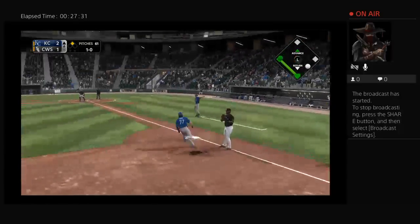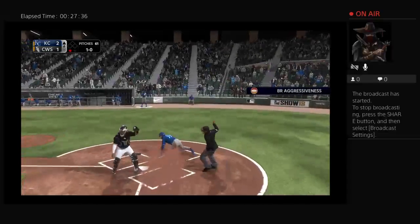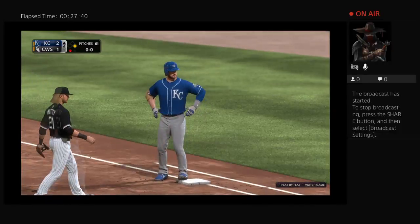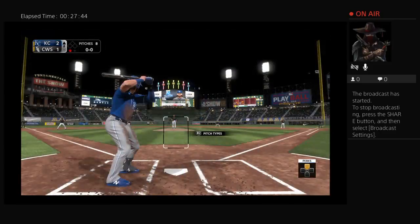Into right field, that's a base hit. The throw to the plate. And he's out. Beautiful throw home to cut down the run. Now at the plate, Rob Farr. He singled his last time up.